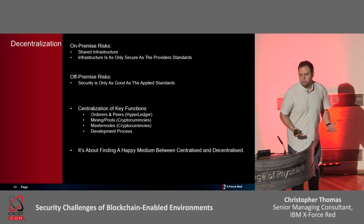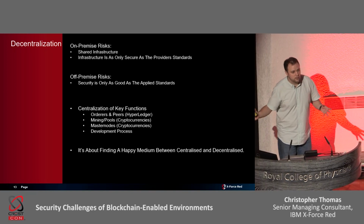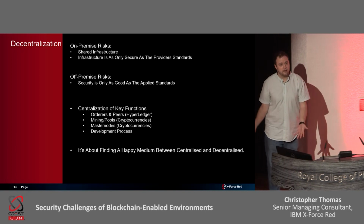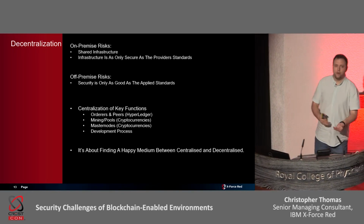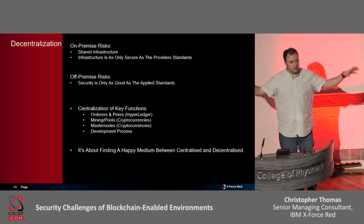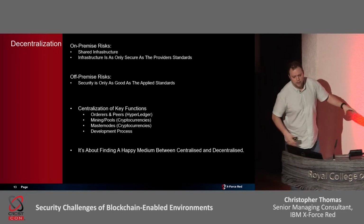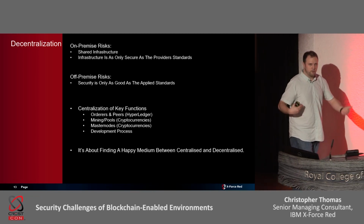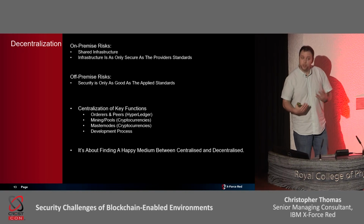Let's start with off-premise. By off-premise, I mean that it is hosted not in your company or in your local data center. It's hosted in a cloud-based solution where you have multiple organizations or companies, and it's all hosted in the cloud, so it's not actually sat on any of their networks. The problem with that is you're going down a route similar to the managed service provider route, so the security of it is only going to be as good as the managed service provider itself.